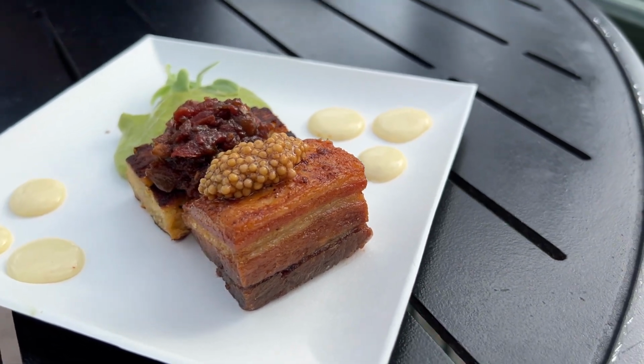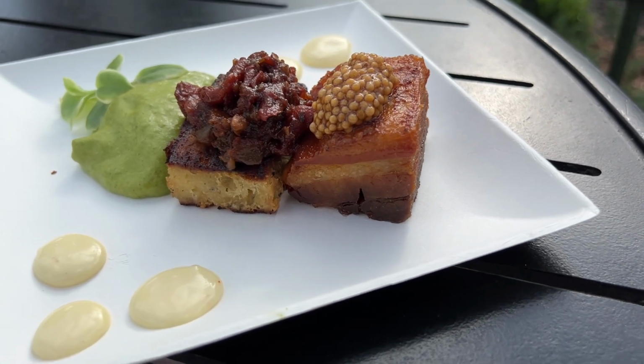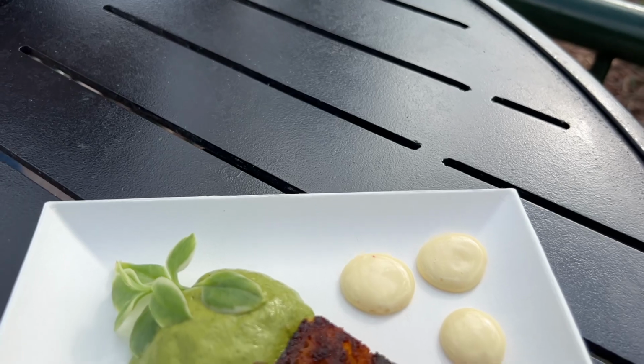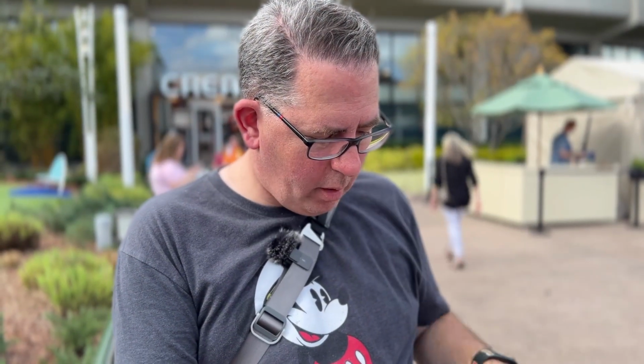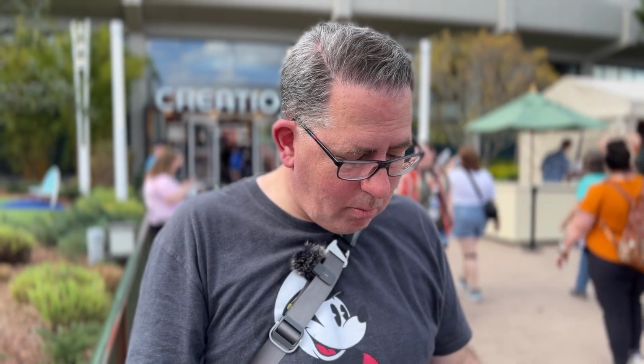And what else did I get here? It's like an onion bread pudding. Onion, and this is not gluten-free. No, this is the thing you'd have to remove. So you remove this, and you're good to go if you're gluten-free. It's good. The onion is strong. And then there's like a tomato chutney jam on top. Let's have some of that. The onion is strong in this one. Really good.